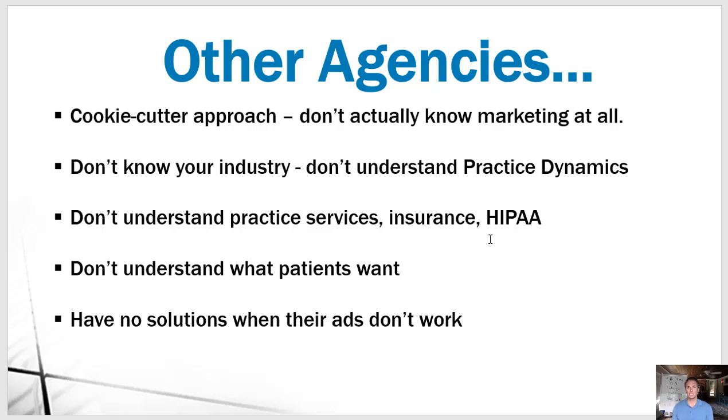They don't know your industry. They don't understand the terminology. They don't understand healthcare. They don't understand how patients think and how your internal processes work. They don't understand the practice dynamics. They don't understand HIPAA or insurance, sales cycles. And most of them have no idea what patients want.